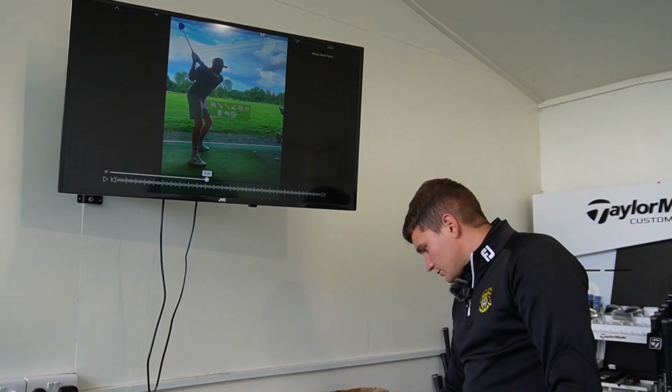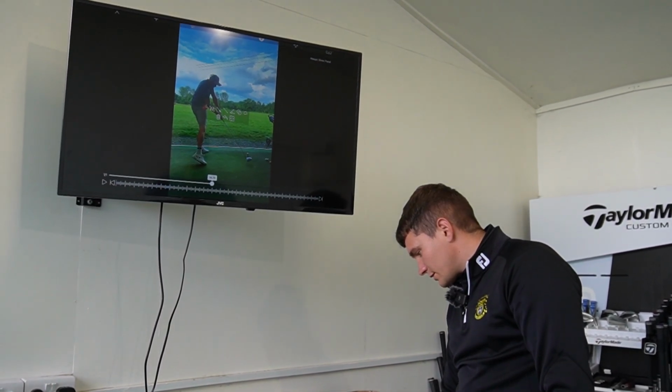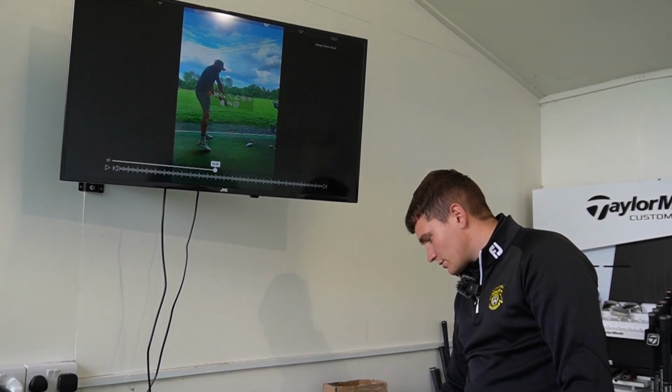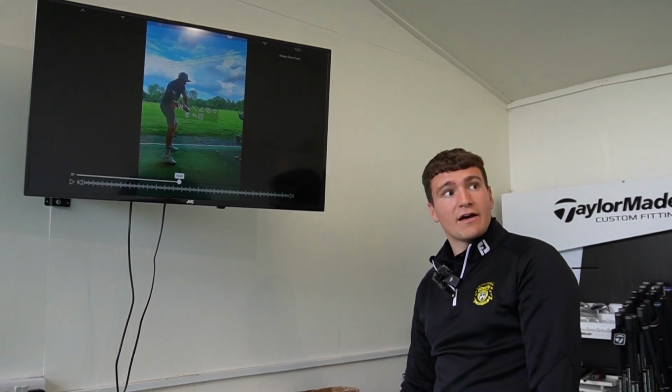So I'm looking, well, camera angle's not perfect, but that club's much more behind you and lower here, working in a straighter line. It's not massively into it. It's much more straight, isn't it? As neutral, absolutely, I'm fine with that. Less down and left.